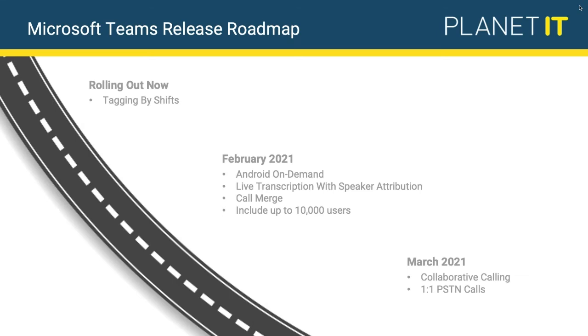And they've also upped the scale of meetings and of the single tenancy use of Teams. So you've now got a 10,000 user single instance limit, which is more than enough for most organizations, and certainly will make calls quite interesting with 10,000 people on them.